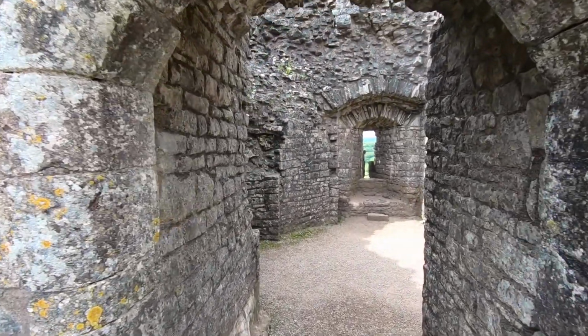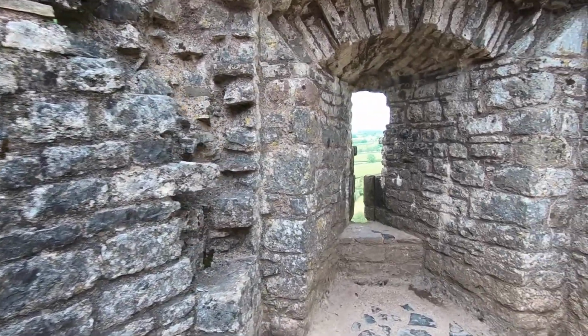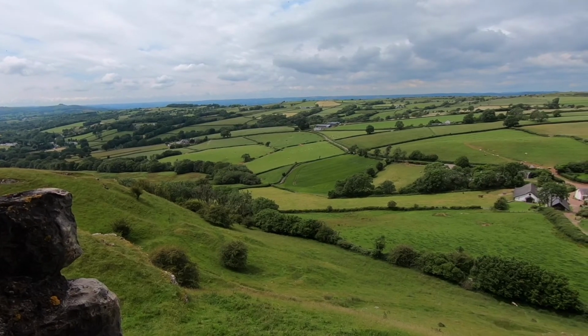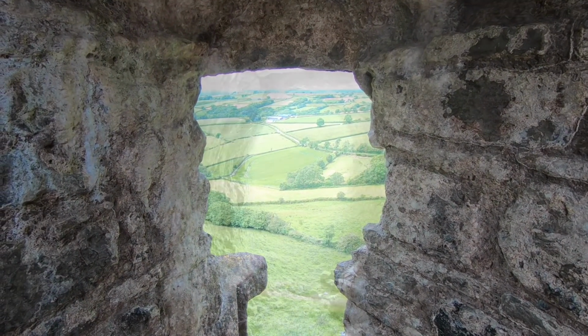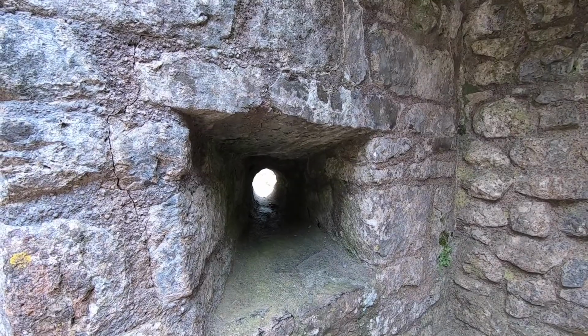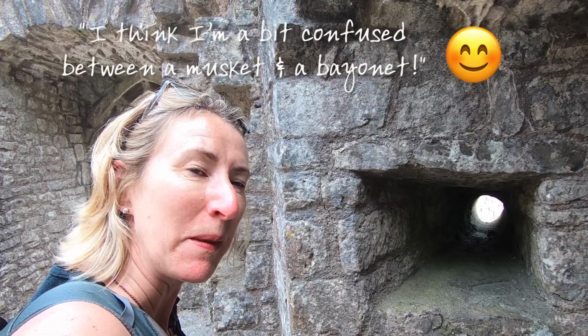And through the Northwest Tower. Musket loop. I'm not quite sure what that means. I'm assuming it's a musket to stab people with, but I don't quite know how they get them through there. What do I know about ancient fort defence?